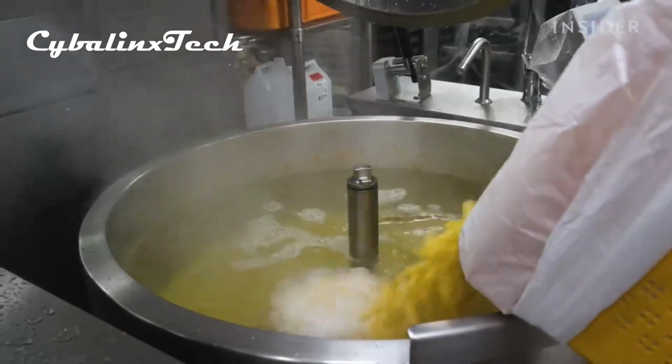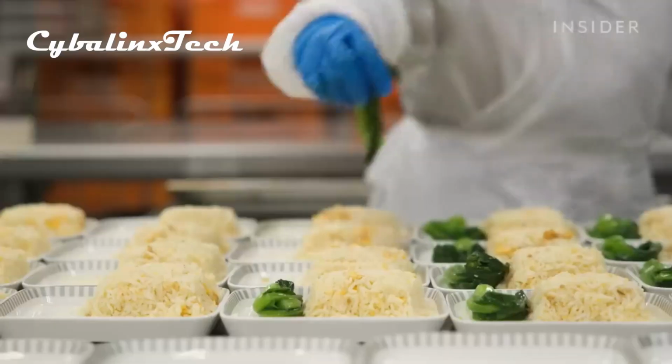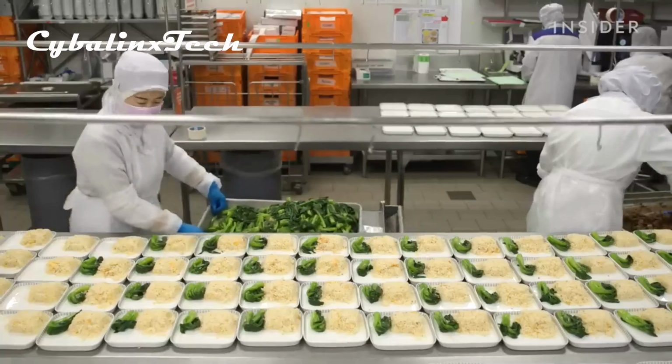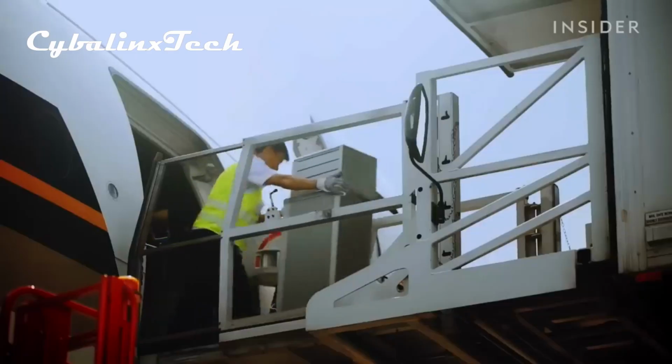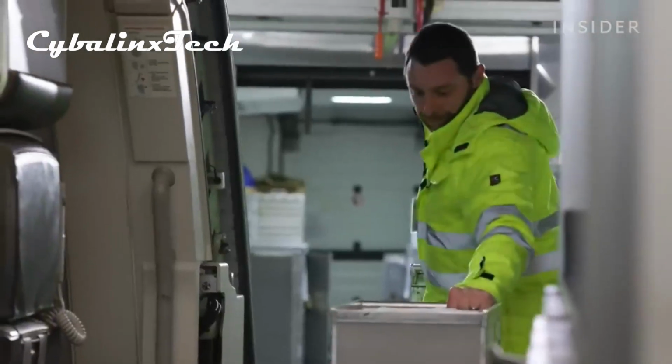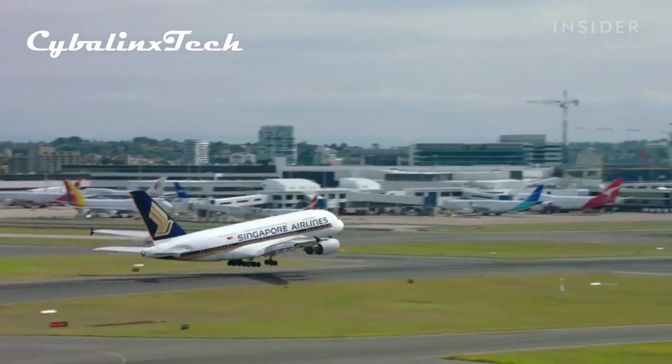So catering facilities like this one are left with a logistical nightmare: how to make 50,000 yummy meals a day in a massive time crunch, with military clockwork. Because just like us, these meals can't miss their flight. The plane is ready, you need to be ready. So how does Singapore Airlines serve up so much food in time for takeoff?